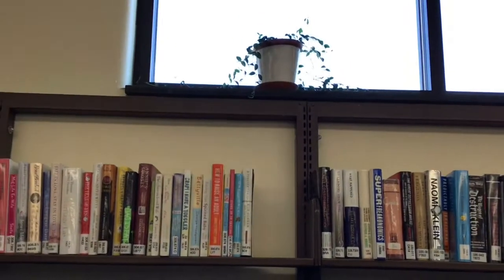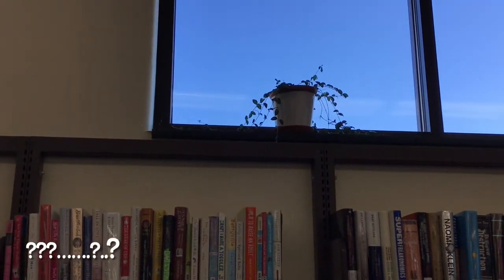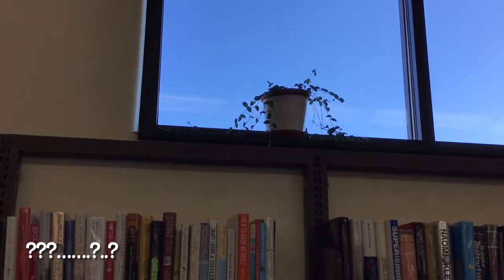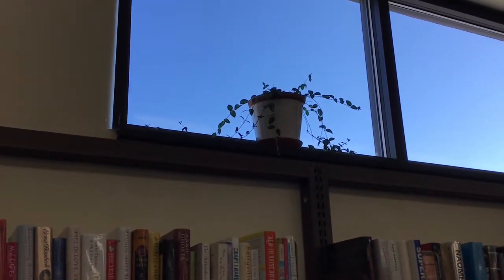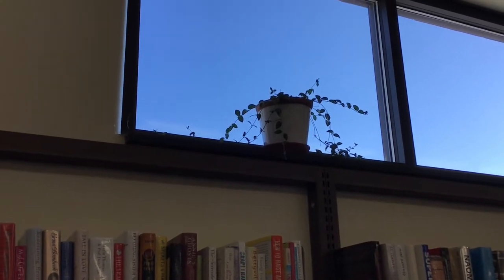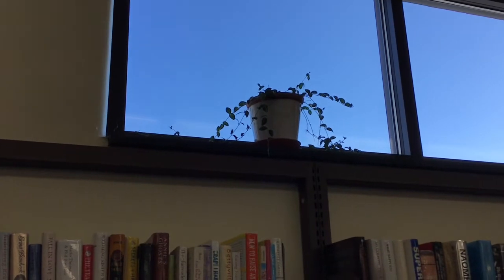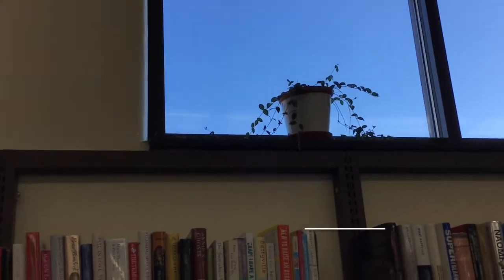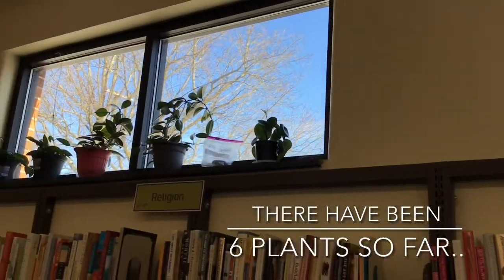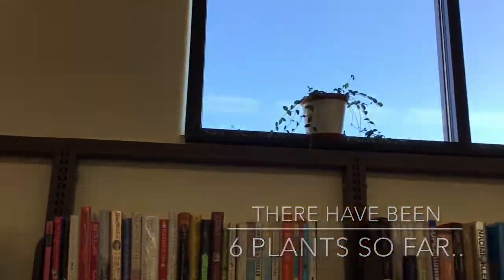The last plant in our east window is this viney plant. I don't even know what it's really called. It just has lots of little vines. When I bought it, it was on a clearance rack and it looked almost dead. So it's alive and living here at the library. It's doing okay. So that is our east windows right there: Hoyas, Peperomia, and this viney plant.